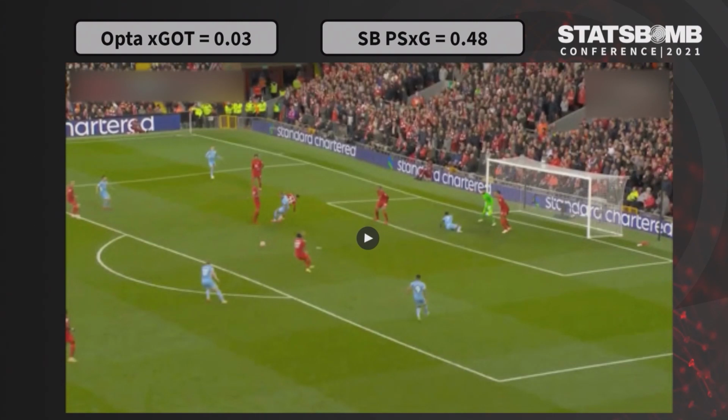You can see Opta's model does an absolutely horrible job of this because it doesn't take into account deflections. So it's saying Alisson's completely cost Liverpool a goal there. StatsBomb's model takes into account deflections and does a far better job, but because it doesn't have the velocity information, it's still penalising Alisson half a goal, so it's quite noisy.